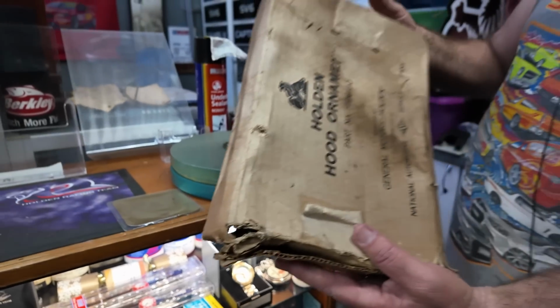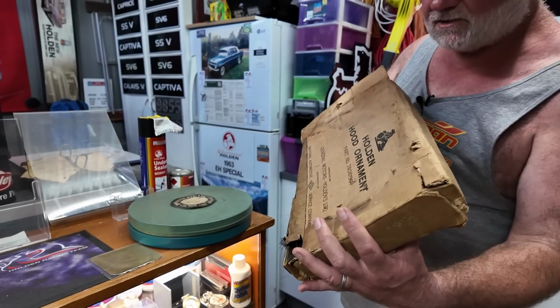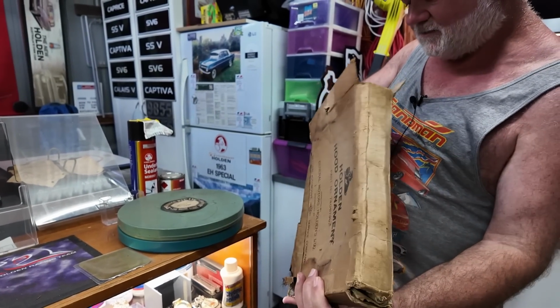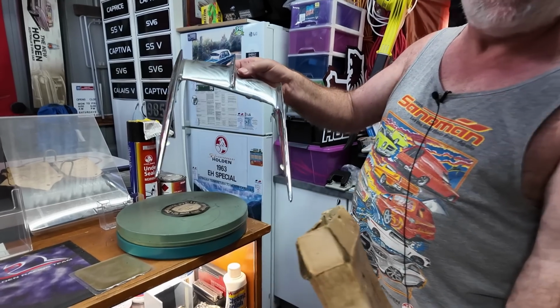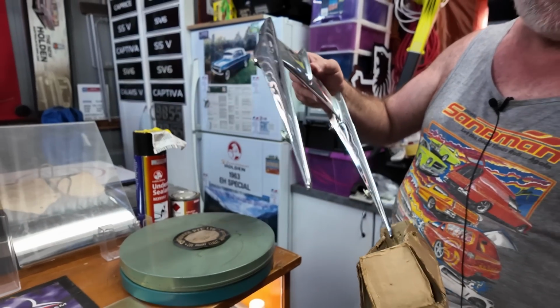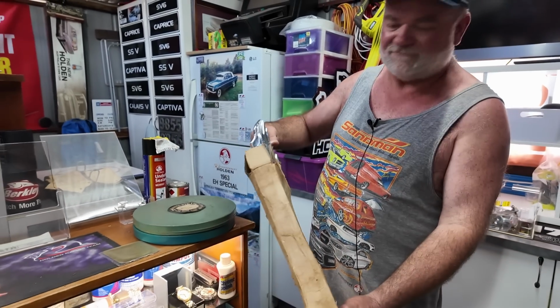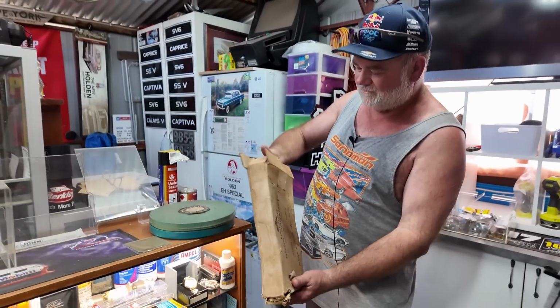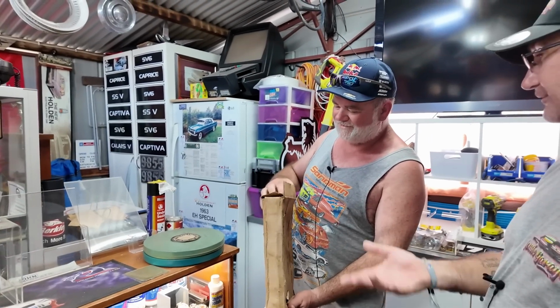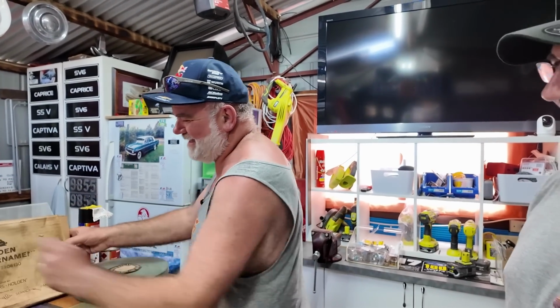I was going to put this on my FC, but then I decided if I put it on the car, then it's not as valuable. Then it's not new anymore, is it? No, it's not. So instead I re-chromed the one that was on it and kept this. I bet you have a lot of your Holden mates going, I need this, can you give it up? They know better. But no, this is fantastic.